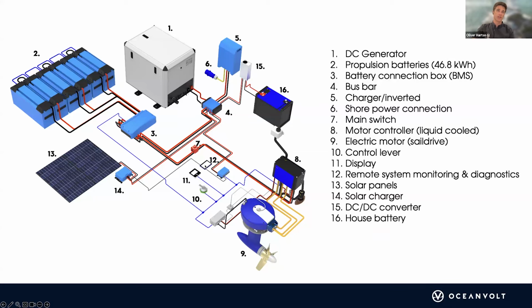Number 12 is another screen. This is sort of a whole system management screen. And this is typically by your navigation table, or wherever else you have all your switch panels and things. That also shows a more large scale overview of your whole system, so how much solar comes in, how much the generator is doing, and things like that. And it's a touch screen, so you can also operate a lot of the system from here. So you can turn the generator on or turn it off, or things like that from here.